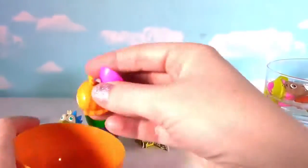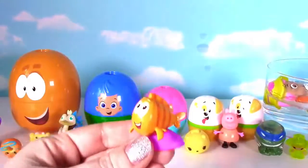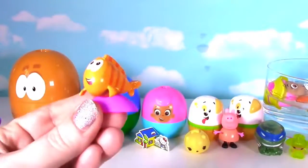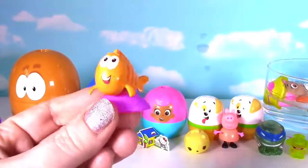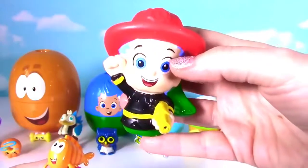And we had to put Mr. Grouper in Mr. Grouper. What time is it? It's time to get squirted. What time is it? It's time to get squirted. Oh no, we're all done with the squirting. Oh yeah? Uh-oh. Ah! Gil, you're so silly.